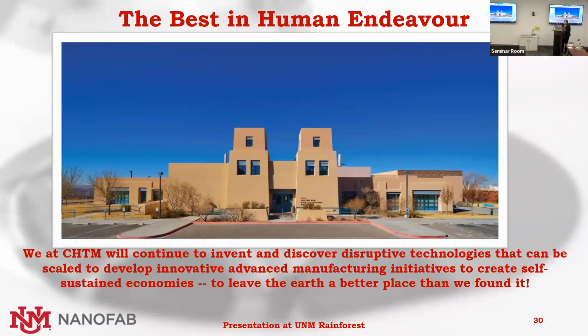So just wrapping it all up, what we look at in CHTM is basically a human endeavor, to explore, to satisfy our curiosities, to give people the wings, to give them the chance, the environment to grow themselves. And basically, we just try to create more and more disruptive technologies. It's simple to say disruptive technologies, much harder to envision and implement. And this is something that our director always says: we hope to leave this earth better than we found it.